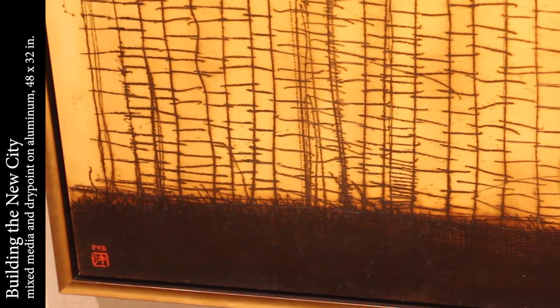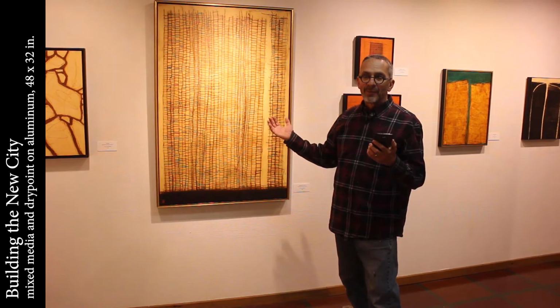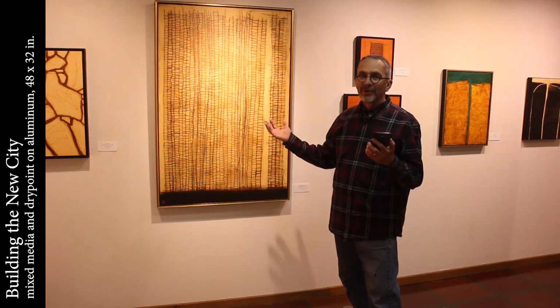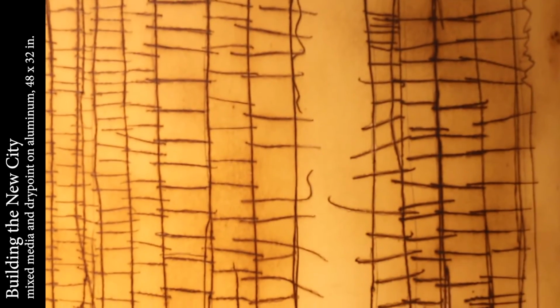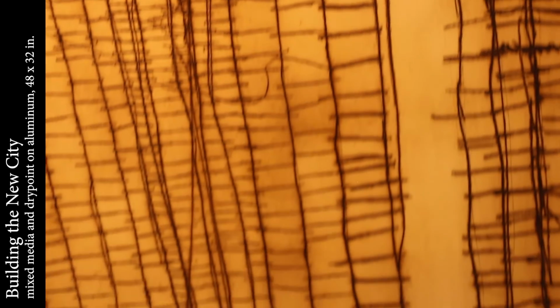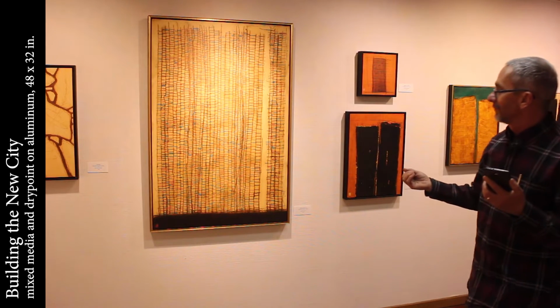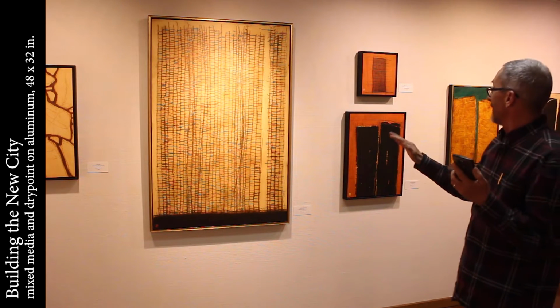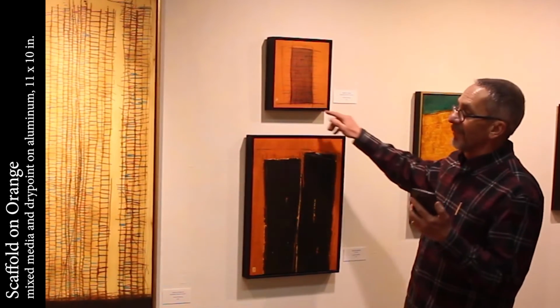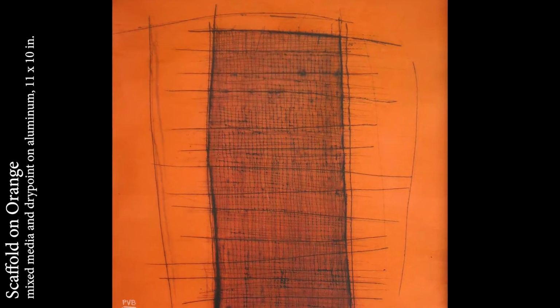This piece, Building the New City, we were in Hong Kong several years ago, and I noticed that all of the scaffolding on buildings that were being built or repaired, restored, was bamboo scaffolding. And so this is sort of that. They look like ladders, or they could, you know, it's a scaffold. And this was a fun piece. And that same thing shows up again, scaffold in orange, and built up and being held in place.